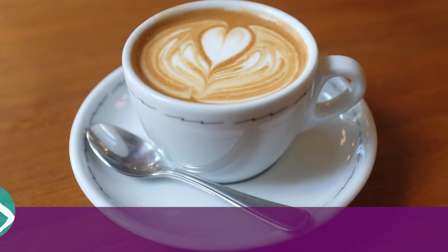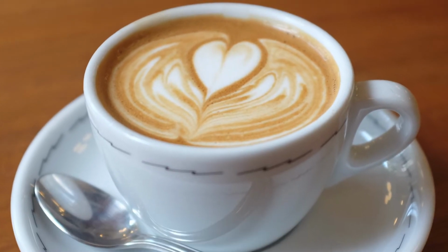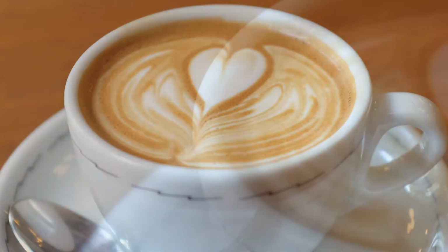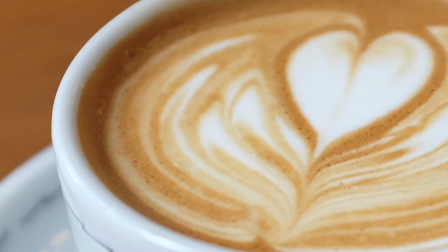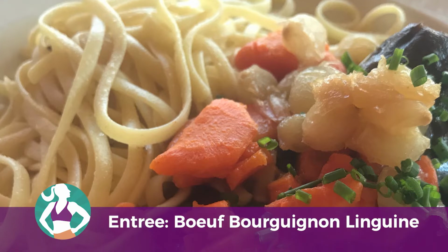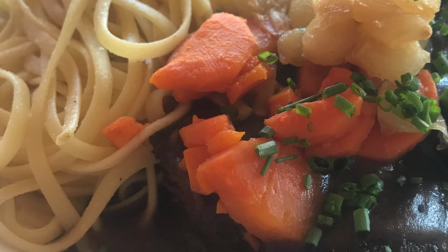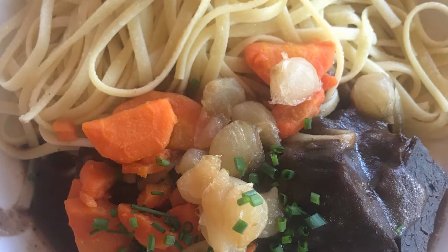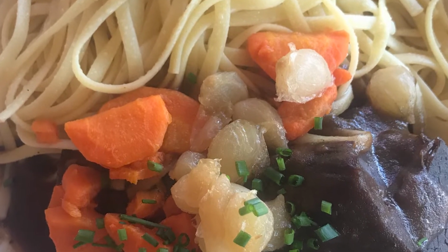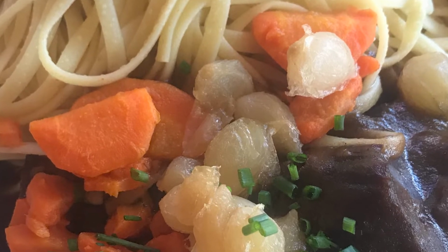I also ordered a cappuccino as my drink. I did not want a soda or an alcoholic beverage, so fortunately, a lot of these restaurants have coffee, and this cappuccino was perfect. Now, I followed that with the Boeuf Bourguignon and linguine. This was a huge plate as well. So the linguine weighed about 7.7 ounces or 219 grams, and the beef weighed about 220 grams and was just shy of 8 ounces.